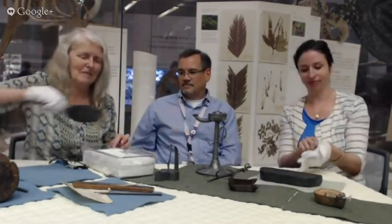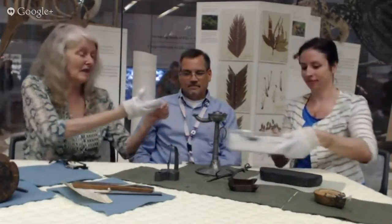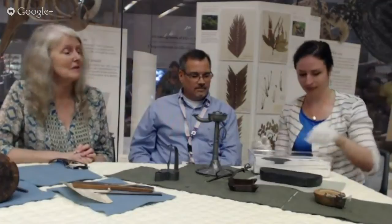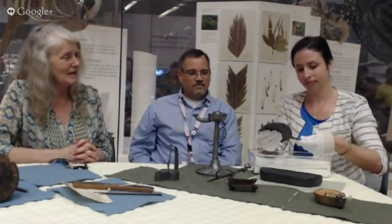I'll put it in the case. Ancient metal needs to have gloves because we can damage it with the oil, the acid, and the salt on our fingertips. It's nice for the children to learn how to handle different materials and to handle them carefully.